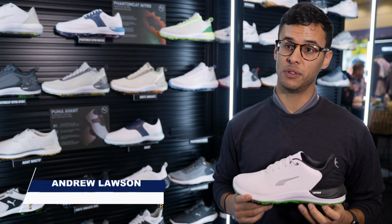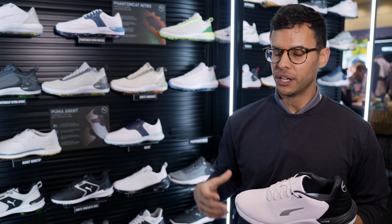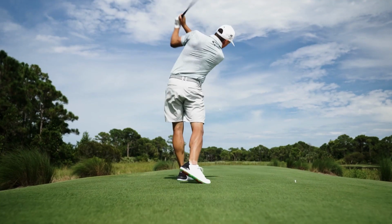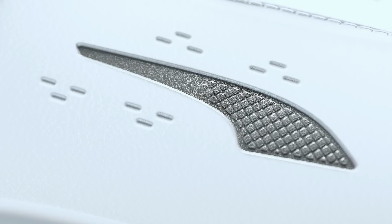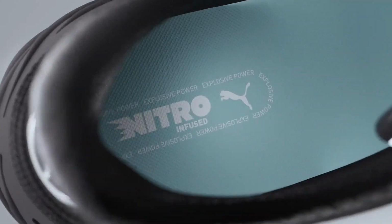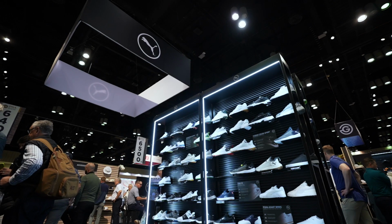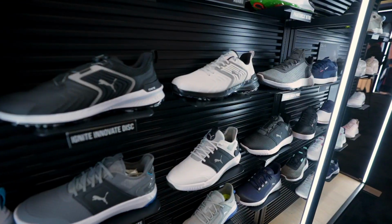Brand new tour shoe of the season is our Phantom Cat Nitro. We're really excited about this one. Essentially, we went into the season knowing that we needed a new tour shoe for the guys like Ricky Fowler, Gary Woodland, Justin Suh. We really wanted to flip it on its head, tell a really compelling story, and something nobody has told before. So as we were talking with our suppliers and going through the design process, we actually found out there's a really small percentage of the golf population that actually replaces their spikes.